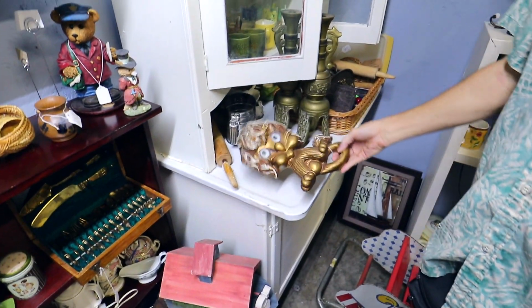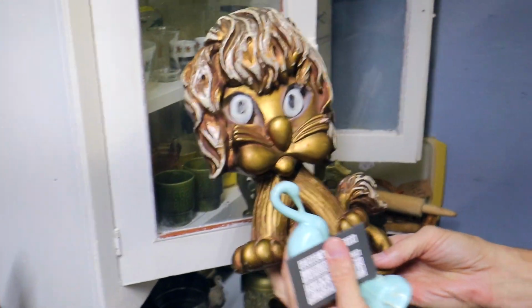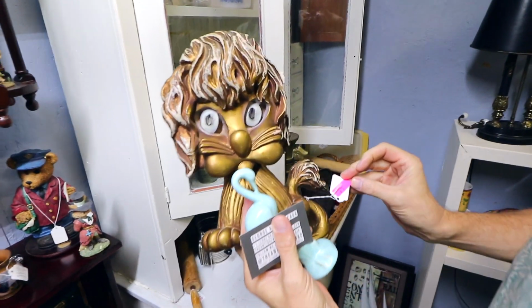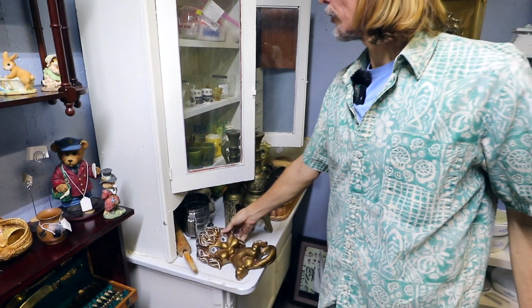The lion here is universal statuary, also made of plastic, that same sort of 60s thing. The lions are kind of cute. He's got some finish missing though, that's why he's still here, even though he's only $3. If he didn't have that problem, he'd probably come with me for that price.